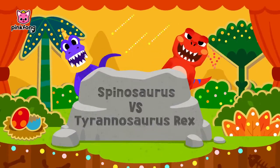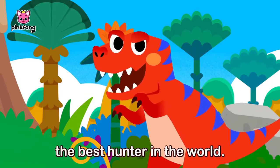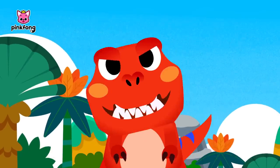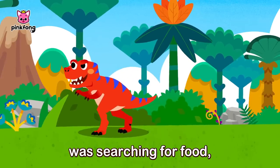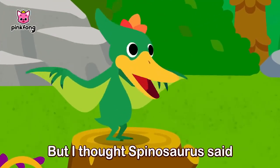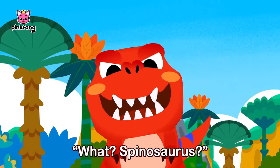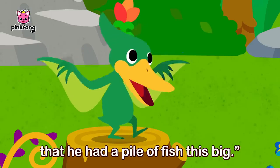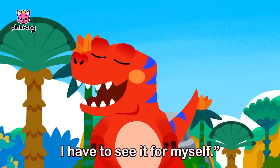Spinosaurus versus Tyrannosaurus Rex. I am Tyrannosaurus Rex, the best hunter in the world! My teeth make me unbeatable! What shall we eat today? While T-Rex was searching for food, Pteranodon appeared in front of him. The best hunter? But I thought Spinosaurus said he was the best hunter in the world. Spinosaurus? Yeah, I saw it with my own eyes. He is so good at hunting that he had a pile of fish this big. No way! I have to see it for myself!